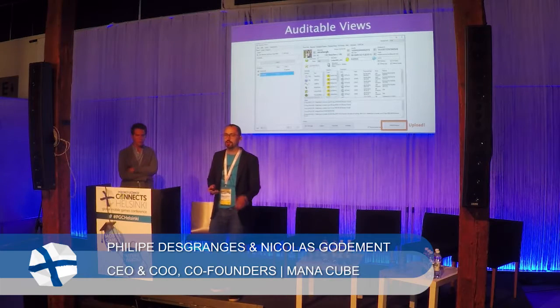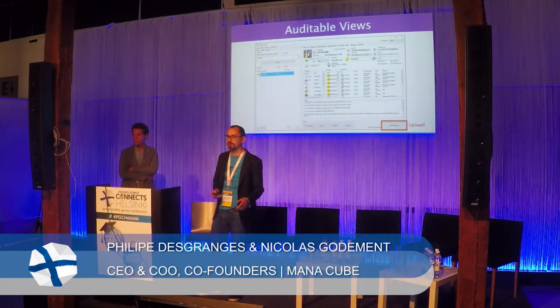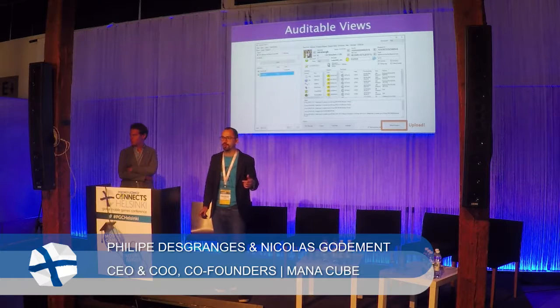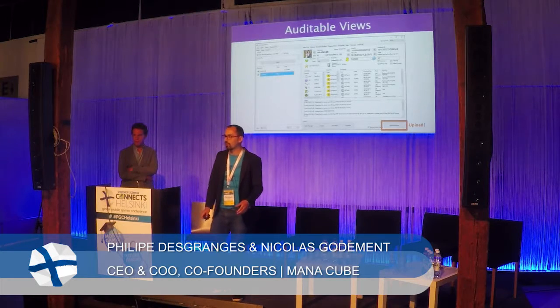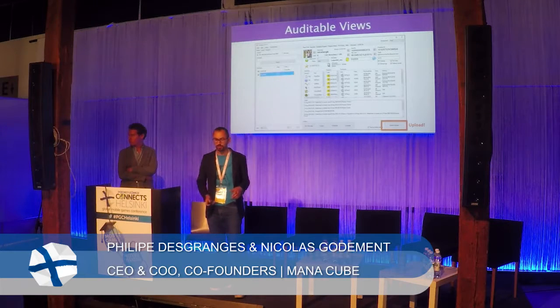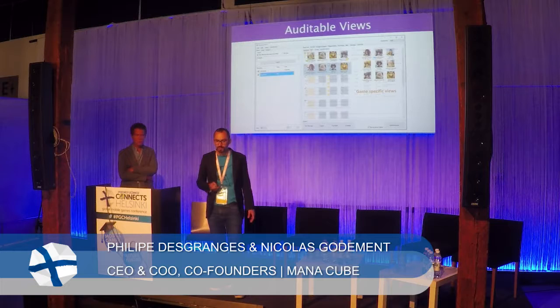Oh, and those dashboards are not only read-only. You can modify pretty much everything in it, press this button, and it's uploaded back to the server, and the player is updated with a modified save. So we can act very quickly on solving the player's issue once we understand it.